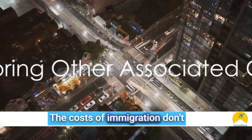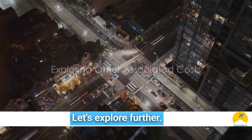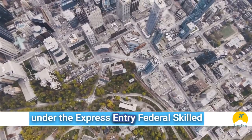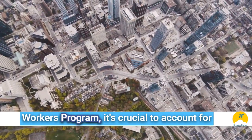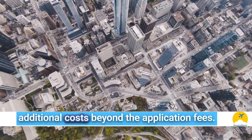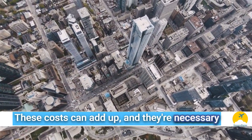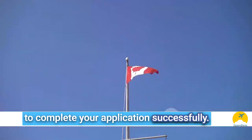The costs of immigration don't end with application fees. Let's explore further. When planning your journey to Canada under the Express Entry Federal Skilled Workers Program, it's crucial to account for additional costs beyond the application fees. These costs can add up, and they're necessary to complete your application successfully.